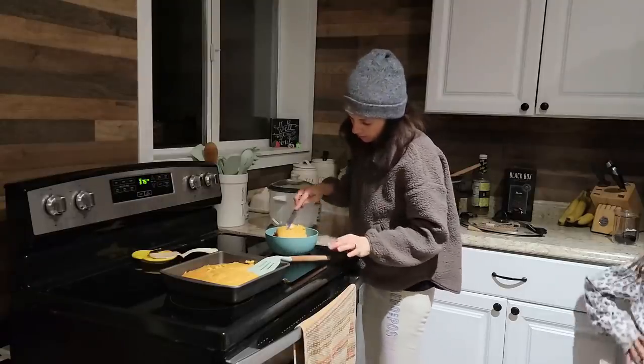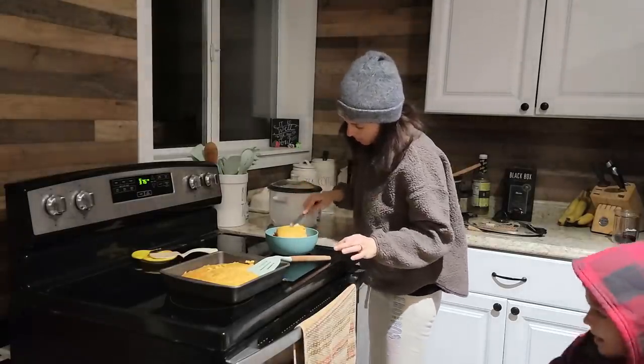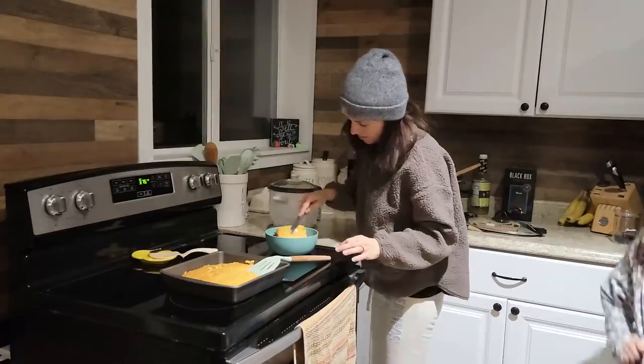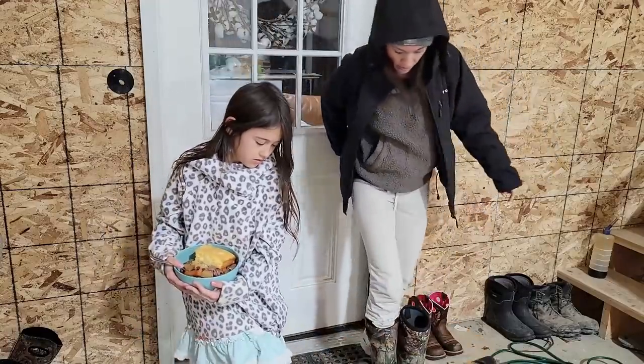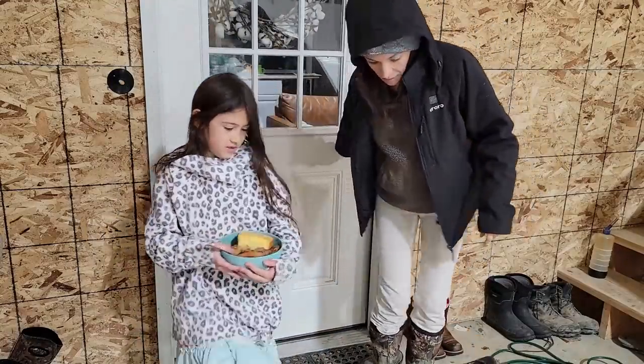You guys want to help me bring this food out to Daddy? Yeah. You want to see what he's doing in there? Mm-hmm. Okay, so I'm going to grab a fork and we'll head out. Sounds like it's pouring out. It's been a while since we've seen rain.